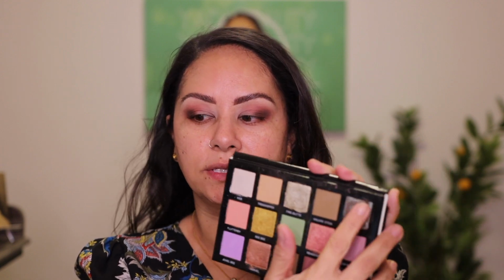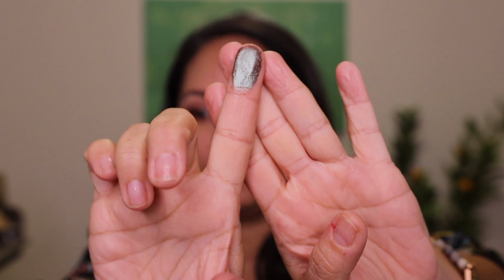This was my first introduction into a duochrome. This is the shade Scarab. Oh my gosh, you guys, it's so gorgeous. Even just watching it, my gosh. Look at how gorgeous that is. I just have to show you. It's like that red brown, but with that lime flip.